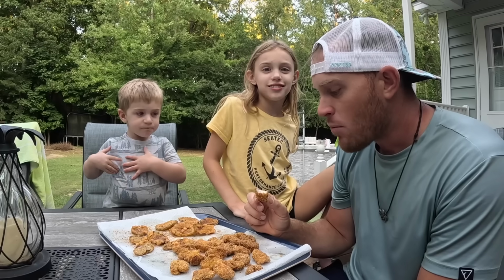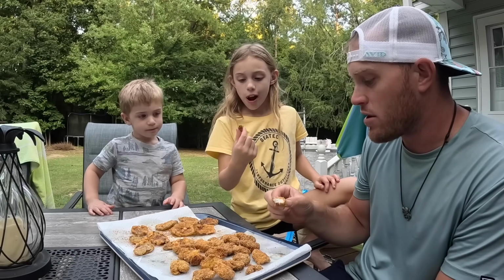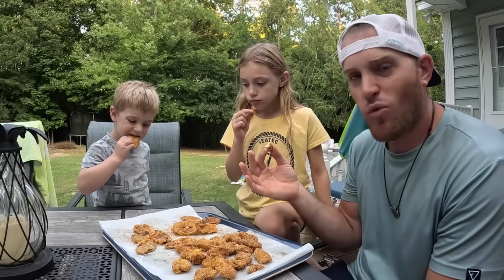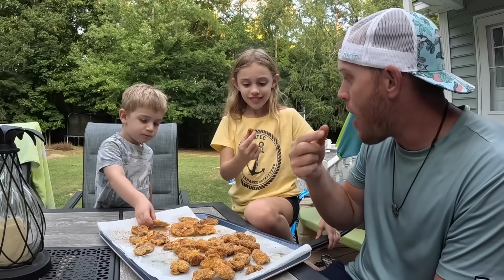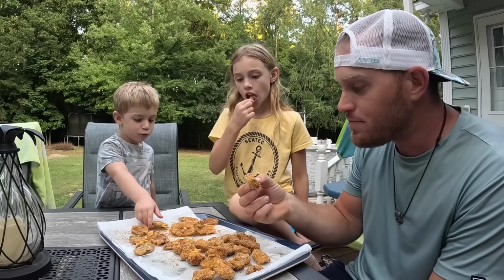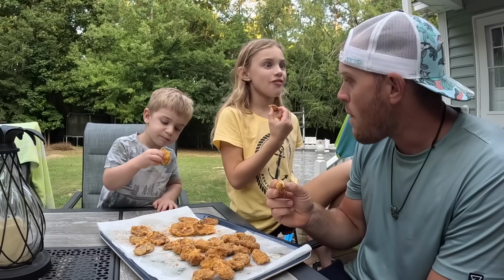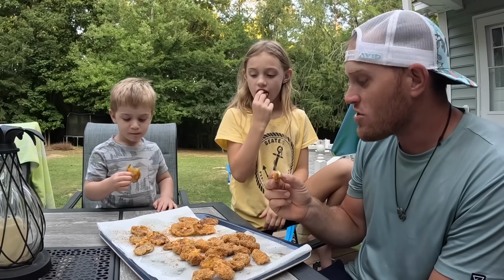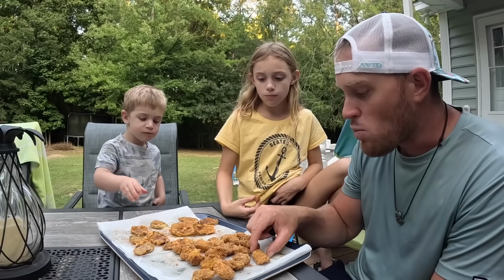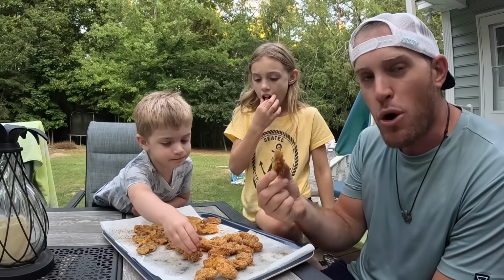Is it pickle? Oh my heavens. Take a bite of that. Y'all, I'm a genius. That is exactly the flavor I was going for. Oh my heavens. Second one, make sure it wasn't a fluke. What do you think? It's good. Does it taste pickly to you? Oh my gosh. Y'all. I can't believe how perfect that turned out.